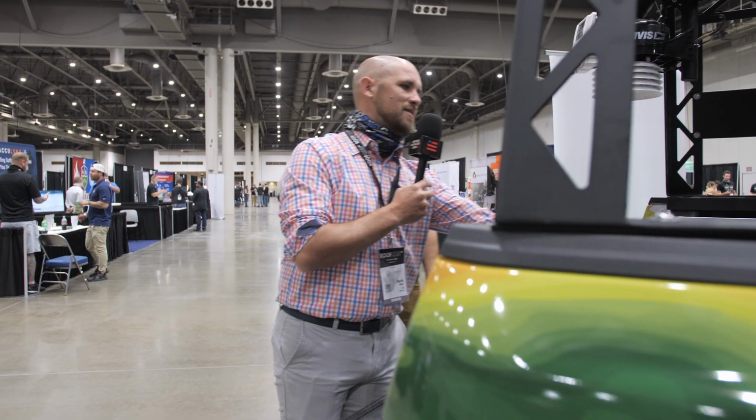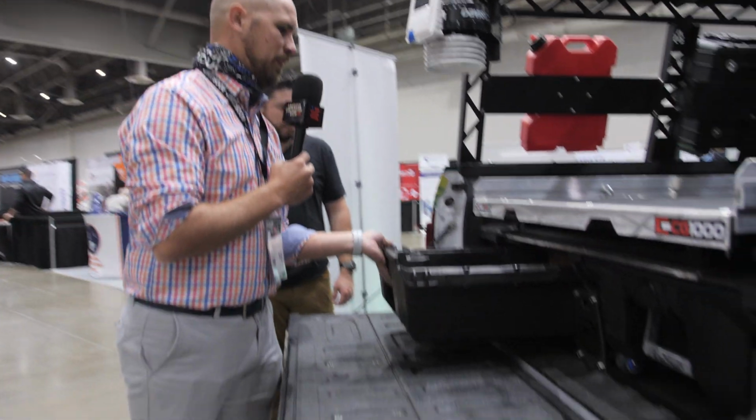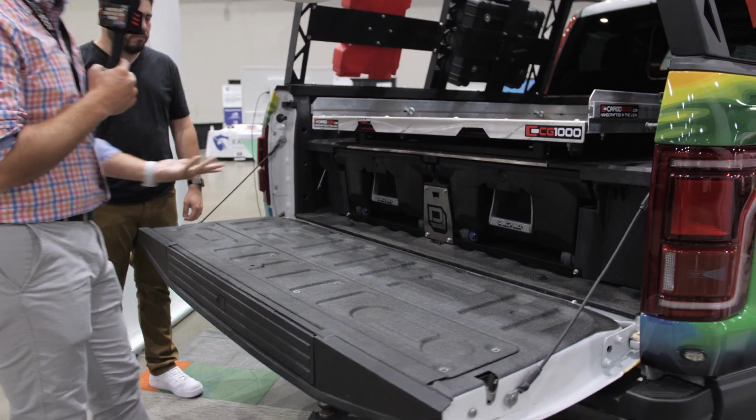So yeah, super excited about that. Lots of storage too up under here. And a lot of this is for when we go into hurricanes.